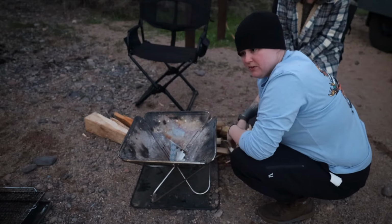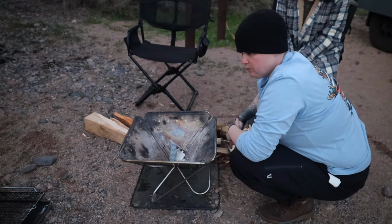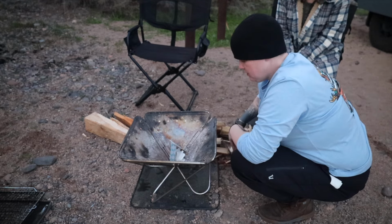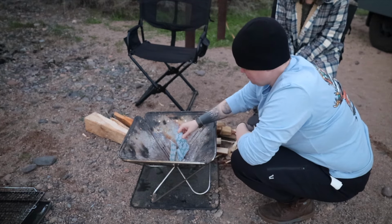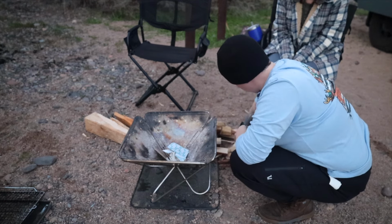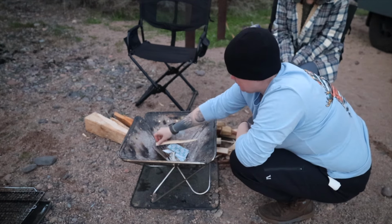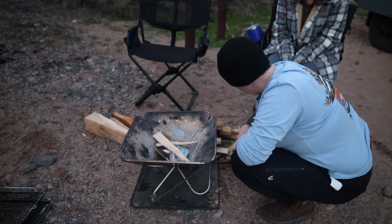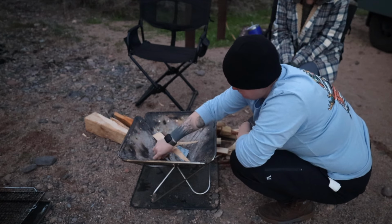I don't know any type of camping that ever goes to plan, but once again, we forgot fire starters and we didn't bring a Jetboil for the flaming torch. So we just kind of made our own, and we're gonna just see how this goes. But we did save some really good kindling. So hopefully that should be good to get this started.